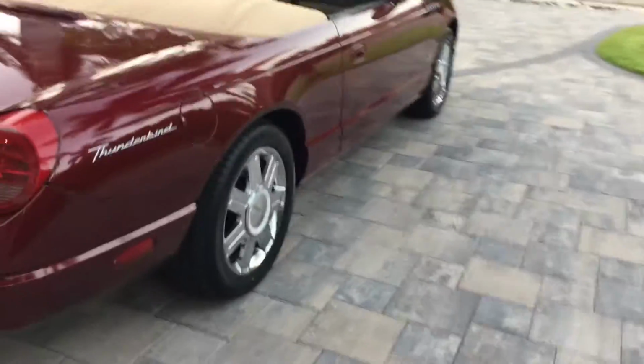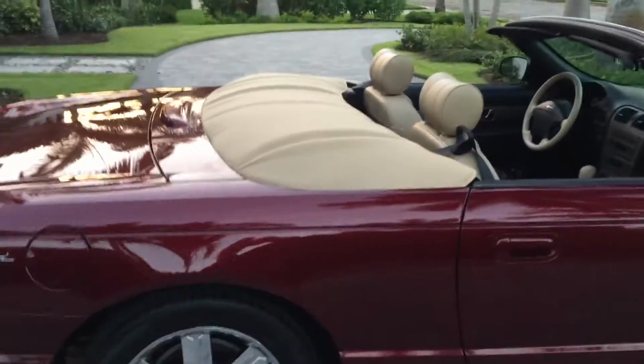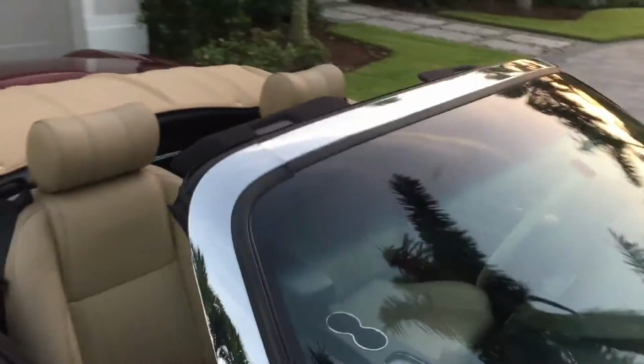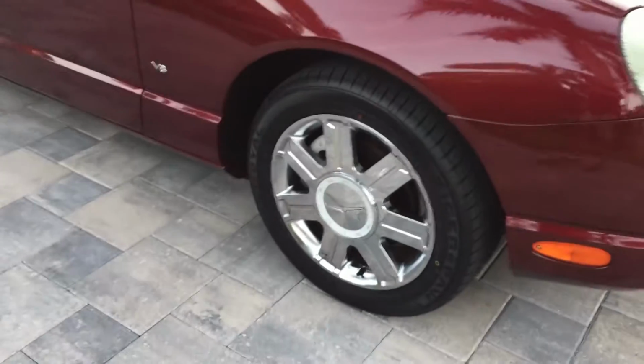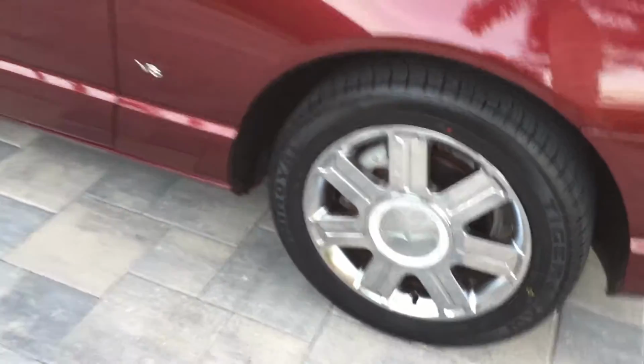That Merlot metallic. You can see it still has, of course, the top cover that's installed very nicely, matches the interior. The chrome around the windshield is in fantastic shape. Some of those can start peeling and flaking, not on this one. Ditto the chrome wheels, which they made better looking this year with that white center cap in the middle. Also in terrific shape.